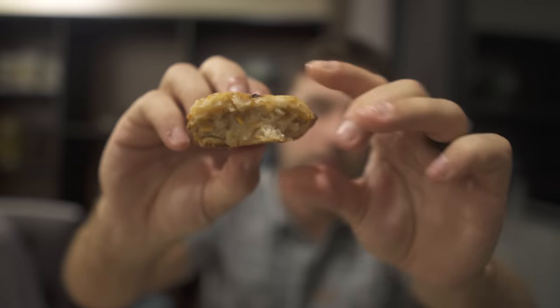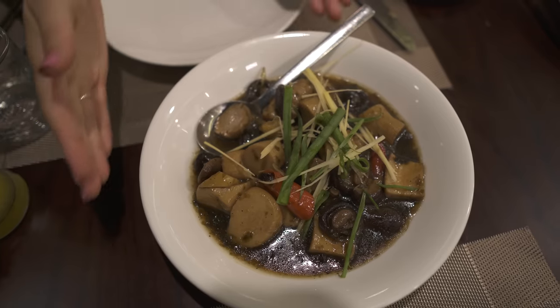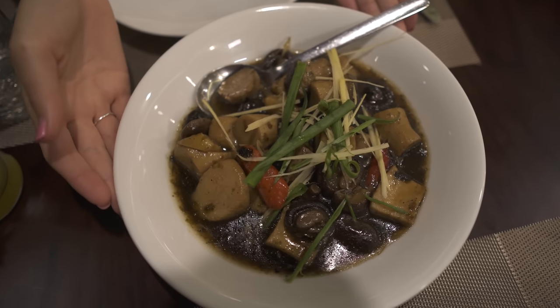So I'm trying the tempeh tofu. They give you a little sweet and sour sauce for it. One of my favorite tofus I've ever had. It's crispy on the outside, so tasty, and that sauce gives a little spice. It's delicious.